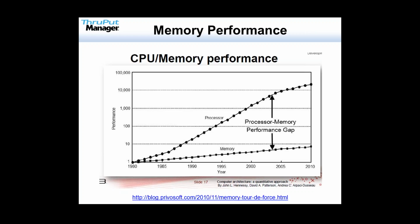Now to understand what this means in a mainframe environment, let's consider what the Z13's 10 terabytes of memory would look like in the real world.